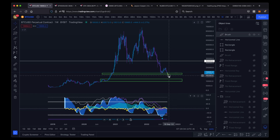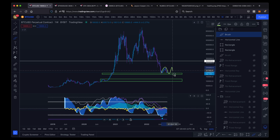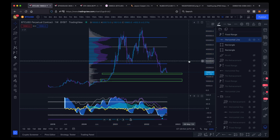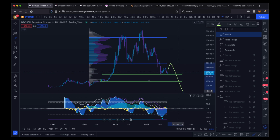So these are the major levels on these higher time frames. Now, if we do find support here, which we very well may, we may just put in a range here and then break to the upside. It's very, very possible. And if that is the case, then the level that we really need to be looking out for is that $30,000 level. Because that $30,000 level was clear support, support, support, and now it is resistance. That will be a retest to confirm a breakdown of the massive range that we put in from 2021 until we lost it in May 2022.